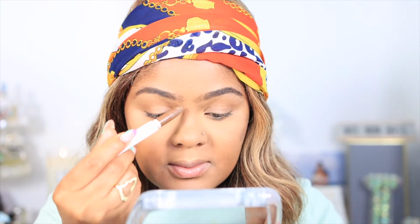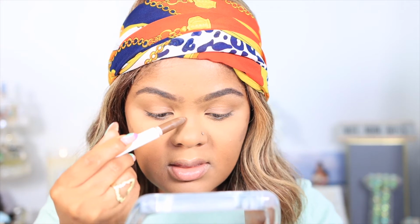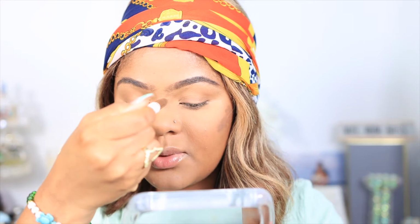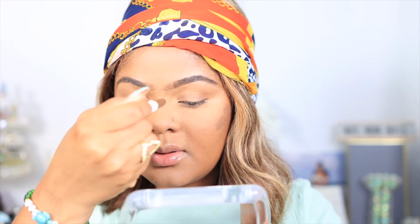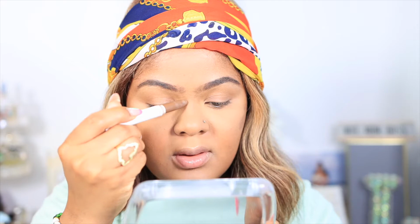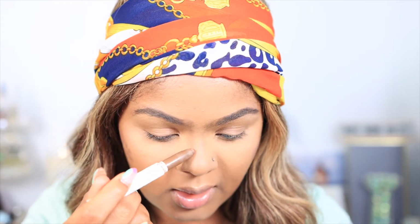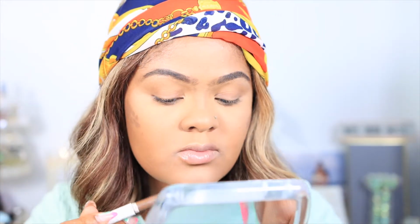The contour 101. Listen, it's not for everybody. If you know how to do it, go ahead and do it. If you're not sure, just bronze your face with your bronzer. I'll lightly dab, very lightly, on my brow bone. It's very faint. Okay.